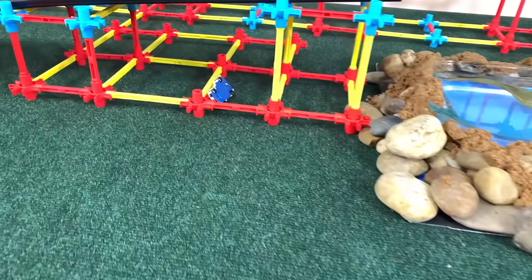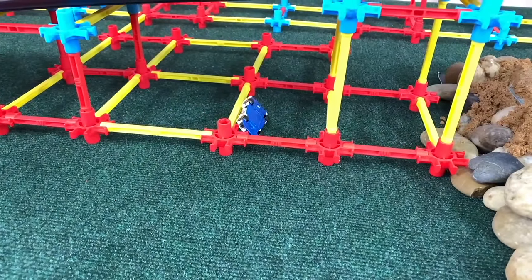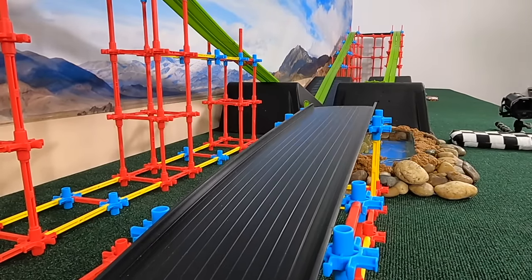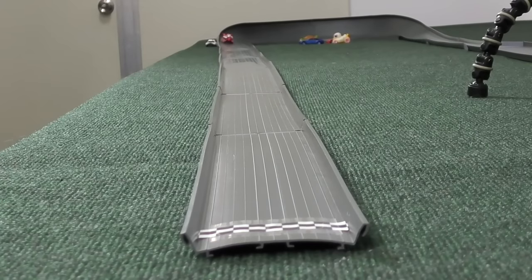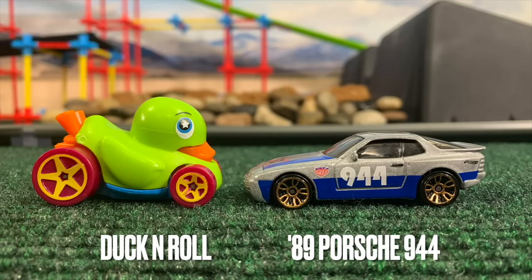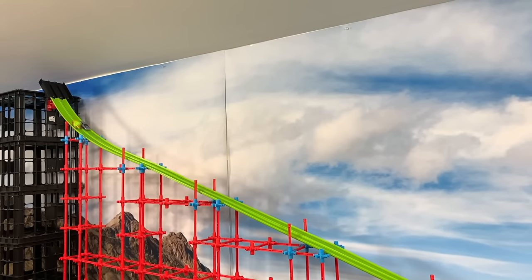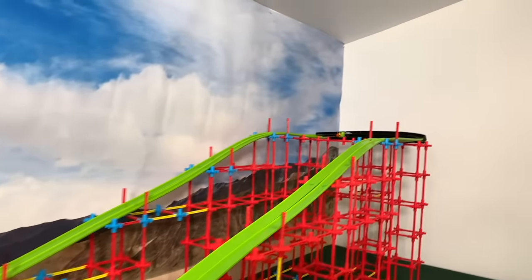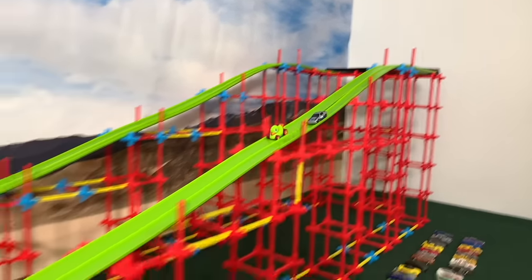The 935, get a look at where he is, maybe? And yeah, he fell right beneath the track there. And well, oh, look at him descend. Flip the track up a little bit. Just missed. It's going to be tough to dig him out of there. Duck and Roll on the 944. And I certainly hope that Porsche is okay. Unfortunately, not going to be moving on. But safety is of utmost importance.